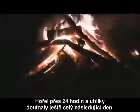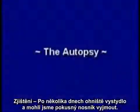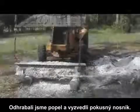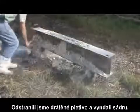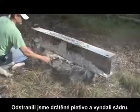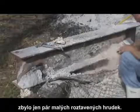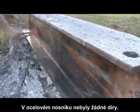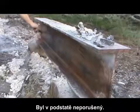The fire burned for over 24 hours, and the coals lasted for another full day. By midweek, the fire was cool enough to remove the test piece. The ashes were raked off, and the test piece lifted out for observation. The wire lath and fencing was clipped off, and the gypsum removed. For the most part, all the aluminum scrap was gone, with the exception of a few small blobs. The steel beam did not have any holes whatsoever. In fact, it was still quite solid and sound.